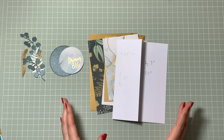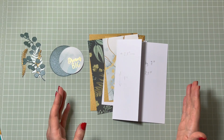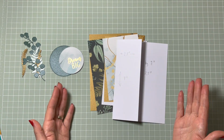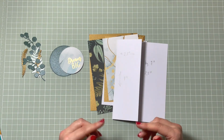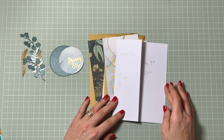You can create your own tutorial if you want, because even though we're going to do the same fancy fold each month, everyone is going to make it slightly differently. So it's nice to go to each other's channels and maybe Facebook or Instagram, check it out, write some comments, so we can create and build up our community.